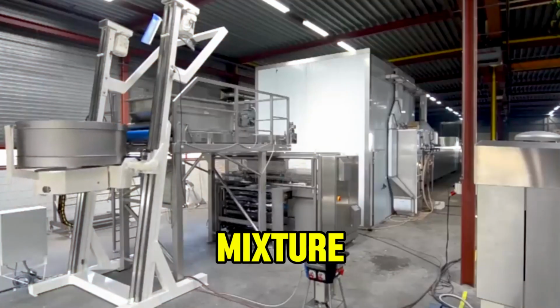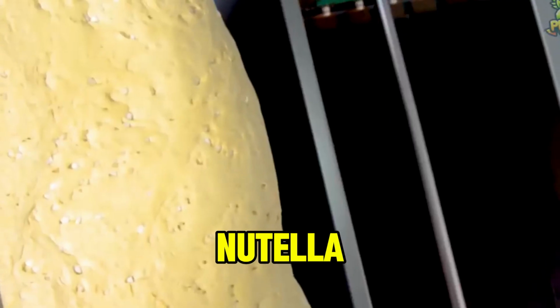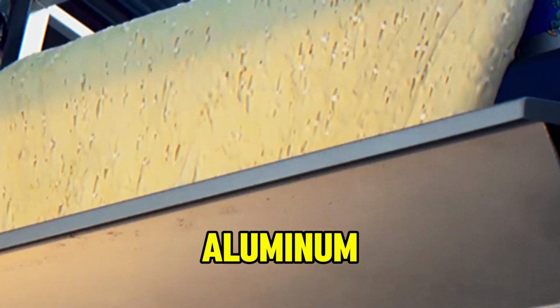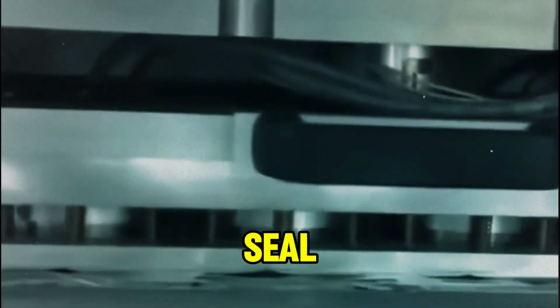Once the Nutella mixture is prepared, it is transported to a dosing machine that precisely fills each container with the appropriate amount of Nutella. The gear pump of the dosing machine, crafted from food-grade aluminum, enables the mix to be injected at high pressure into each jar. Next, each filled jar is automatically capped. Within each cap, an airtight seal is present.